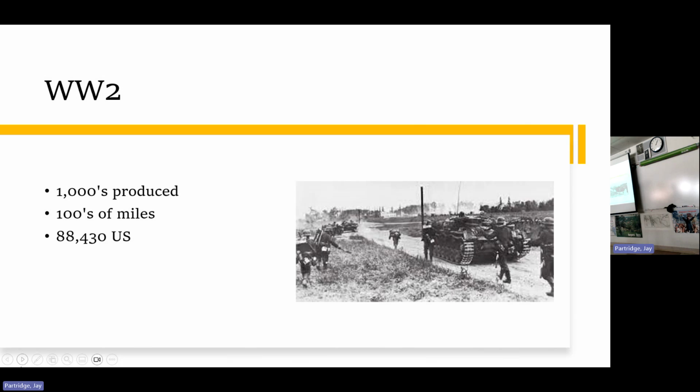During World War II, thousands of tanks were produced each month. Thousands of tanks. And they could finally go hundreds of miles. In the US, they produced 88,430 tons. Pretty crazy.